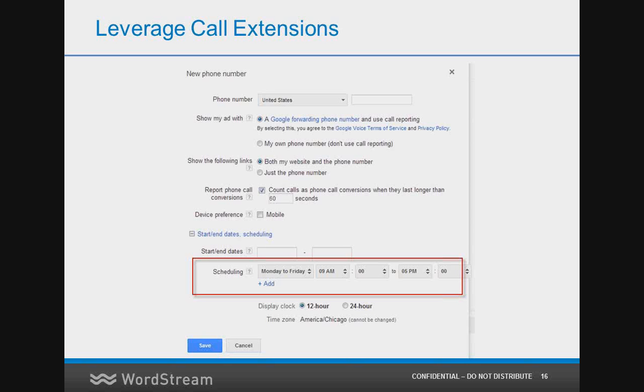Maybe in the evenings, you could just push people directly to the website because there's probably some useful information there. It certainly doesn't make sense to be pushing them to a voicemail or something like that because no one's there to pick up the phone.